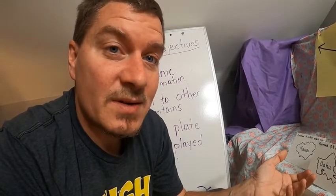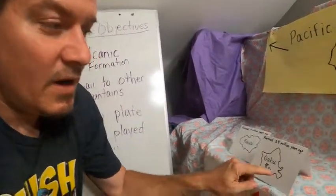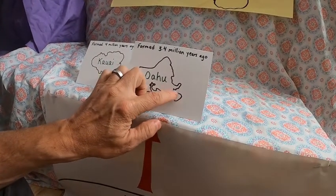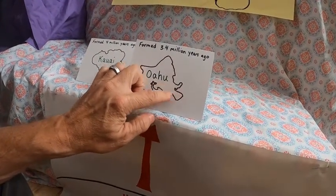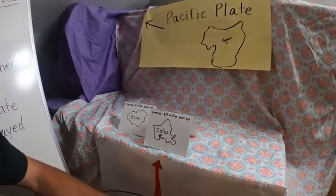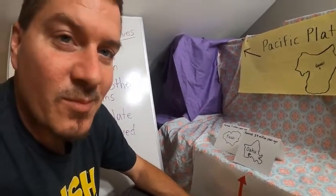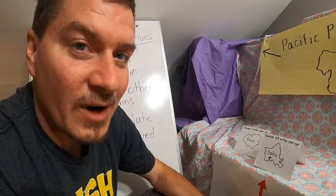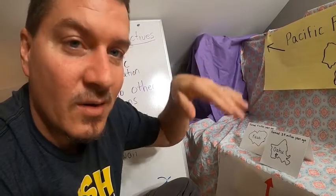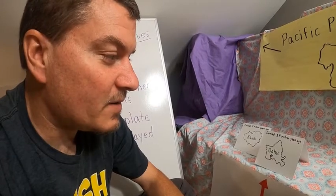But there is some more evidence in Oahu of past volcanic activity. I didn't draw great pictures here, but this little peninsula, this whole southeast corner of Oahu, is featured around an extinct volcanic crater called Diamond Head Crater. It's been made into a state park. It's one of the things I would really love to see if I went to Oahu. You can climb up to the top of the rim of the volcano, climb down into the caldera, the cone of the volcano too. It's pretty cool.